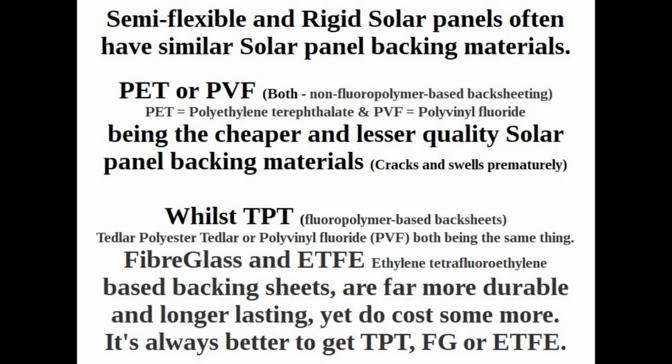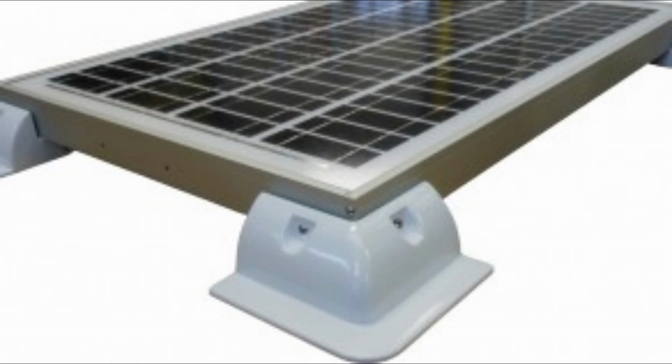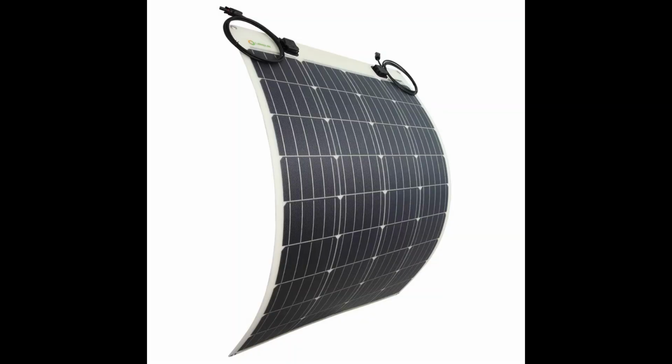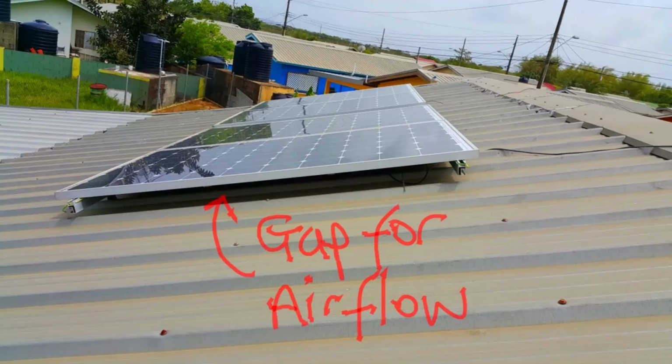How to attach your solar panels. There are fairly decent kits for attaching rigid glass panels to stationary roofs and to vehicle roofs. Just do a Google search for solar panel attaching kits. Note, obviously, the more physical attachments that you have to hold the panel to your roof, the better. However, semi-flexible panels are a slightly different matter. One thing you should keep in mind when attaching solar panels is ventilation. You should do your best to allow some airflow under the panel.